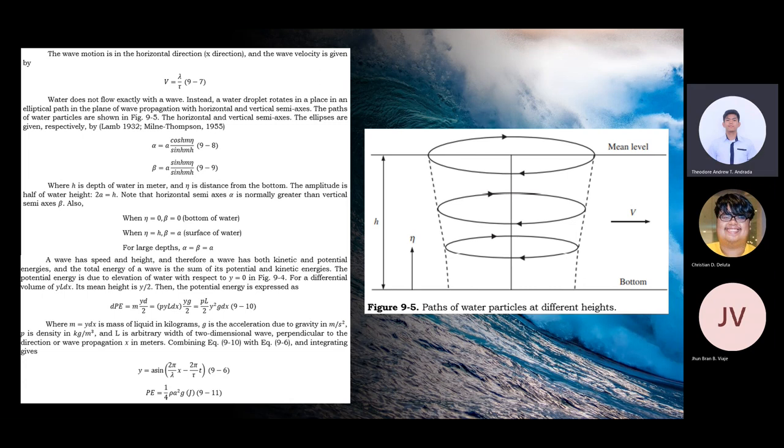The horizontal and vertical semi-axis of the ellipses are given respectively by alpha is equal to A cosh(mn) over sinh(mh), and beta is equal to A sinh(mn) over sinh(mh), where H is depth of water in meters and n is distance from the bottom. The amplitude is half of water height, 2A is equal to H.